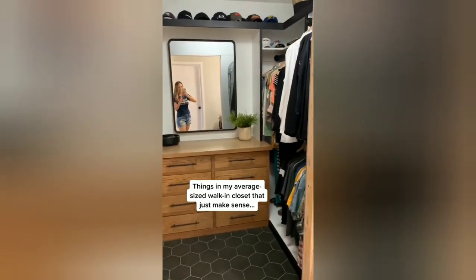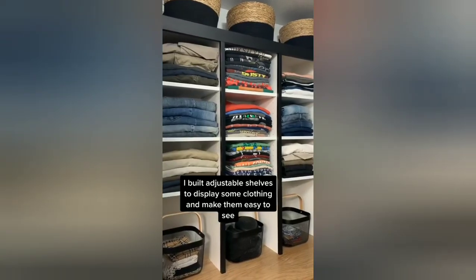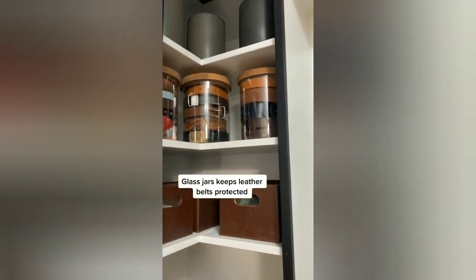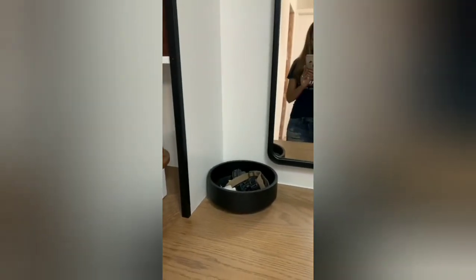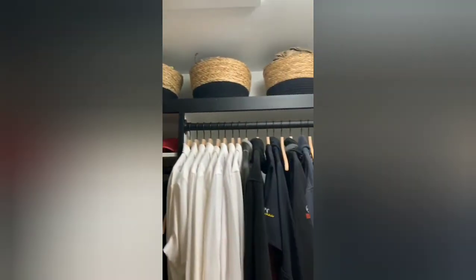Things in my average-sized, shared walk-in closet that just make sense. I've worked retail before, and I love having stacked clothes, so I built these adjustable shelves. I put our belts in glass jars because I like how they look displayed, and it keeps the leather protected. Small baskets on the counter keep little items like scarves and masks tidy, and then the larger baskets up top are for things that we don't use quite as often.